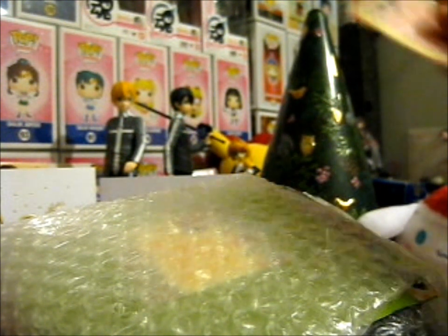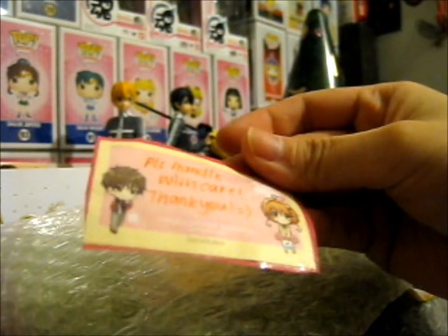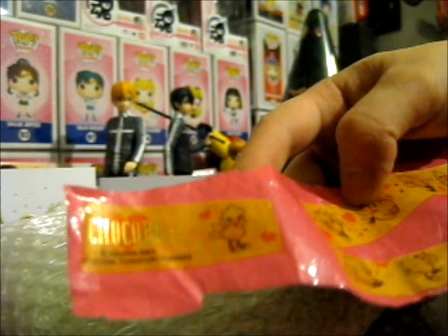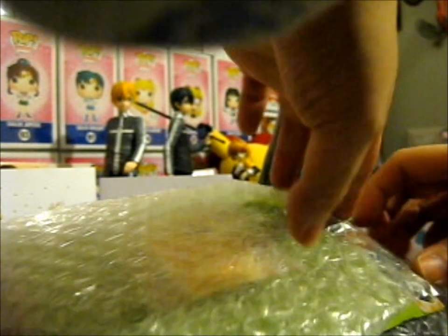Also, it has this little cute thing on the envelope, the please handle with care, thank you type of thing. It's not an envelope, it was in a plastic package, but she also decorated it with some chocobo washi tape. These are so cute, little bird things. If you don't know, that's chocobos from Final Fantasy. But anyway, let's see what's inside.